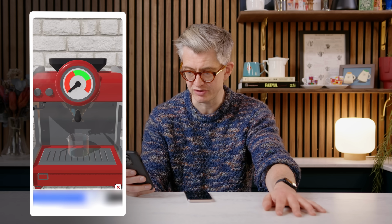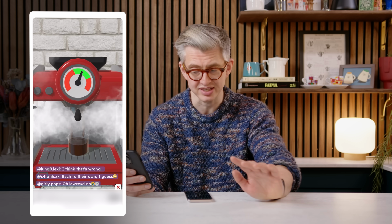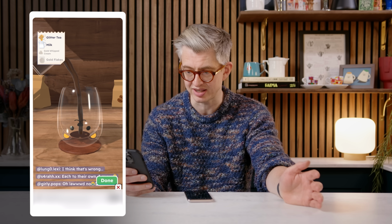I pour the beans in the machine, and then I hold to heat it up. That is how that works. And then steam comes out. That's exactly how coffee machines work, precisely how coffee machines work. I'm going to put the coffee in the little upside down bear cup.